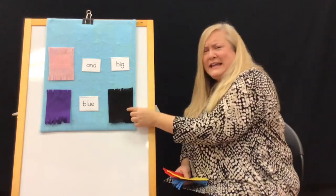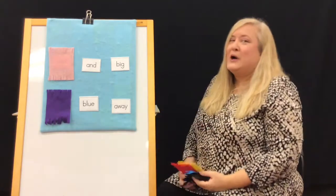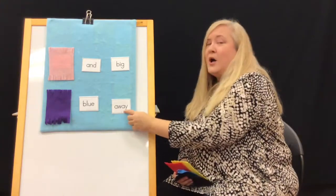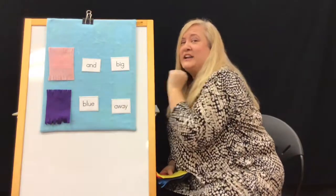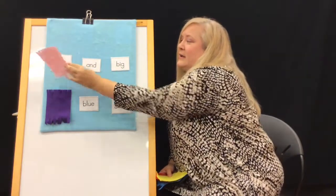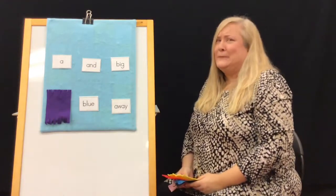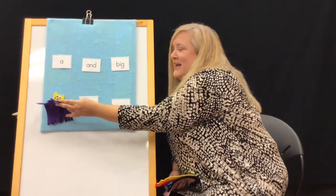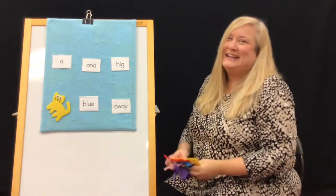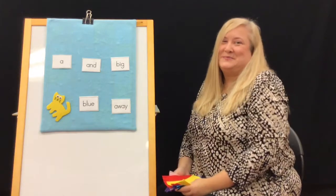Black? Kitty cat, are you hiding under the black rug? No, that's our sight word away. Pink? Kitty cat, are you hiding under the pink rug? No, that's our sight word a. Purple? Kitty cat, are you hiding under the purple rug? There kitty cat is. And that's our game with our sight words.